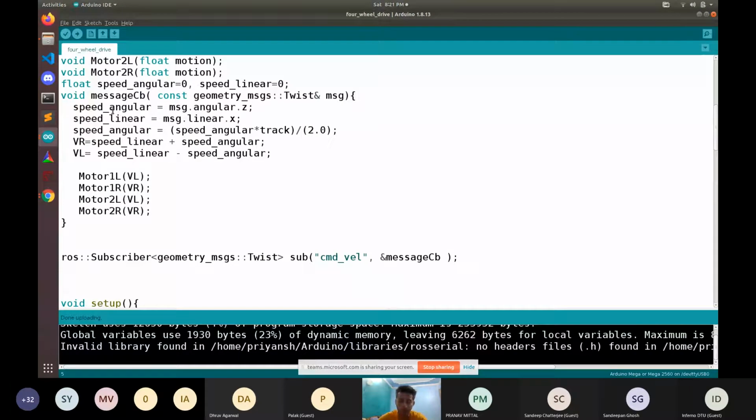So I have an Arduino Mega connected to my computer right now. And this is a code for four-wheel drive system that we use in our rover. So for now, I will open a terminal.